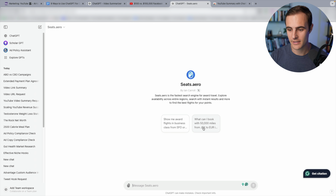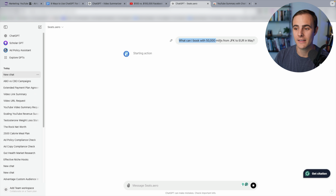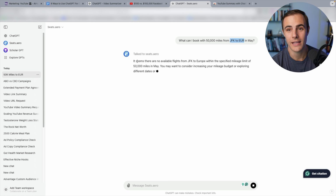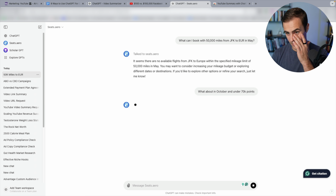But look at this. So what can I book? I'm just going to do this. What can I book with 50,000 miles from JFK to Europe in May? And if you guys know, credit card points will really allow you to get cheaper flights, especially for international flights, big time. So okay, fine. What about in, let's go October and under, let's do 70,000 points. That's probably more realistic. That's also the one that we got.